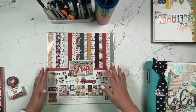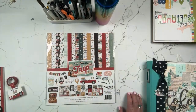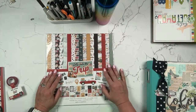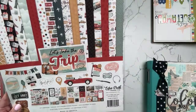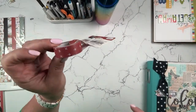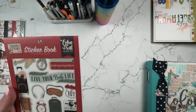All right. Because I know a lot of my customers like to travel. I travel quite a bit, both for work, for business, and personally. And so I also brought in a couple of a la carte items from that same collection I used in the Take a Trip Traveler's Notebook Project Kit. So I brought in the full 12x12 collection pack. So it has 12 12x12 papers along with that 12x12 sticker sheet. I brought in a roll of washi. I thought this was just so cute, kind of the red with the little airplanes. And then also brought in the sticker book.